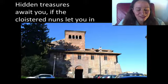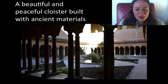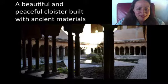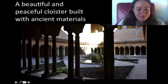It's a bit difficult because they are cloistered, and you will need to book to see some other really special parts of this complex. But this is a place where you can go freely without booking, without even calling the nuns. It's a beautiful and peaceful cloister that was all built with ancient materials. So all the pieces of marble that you see are from the Forum.